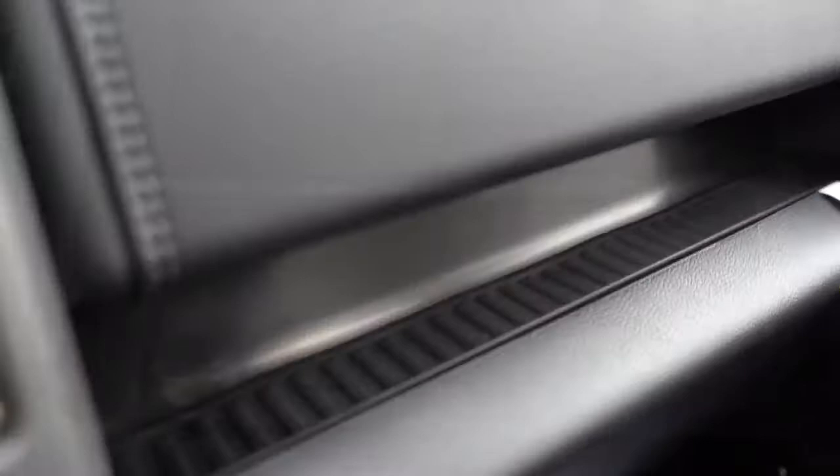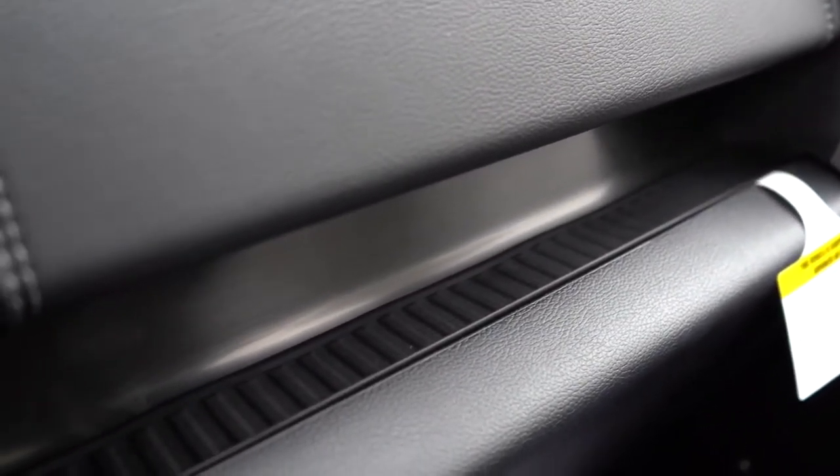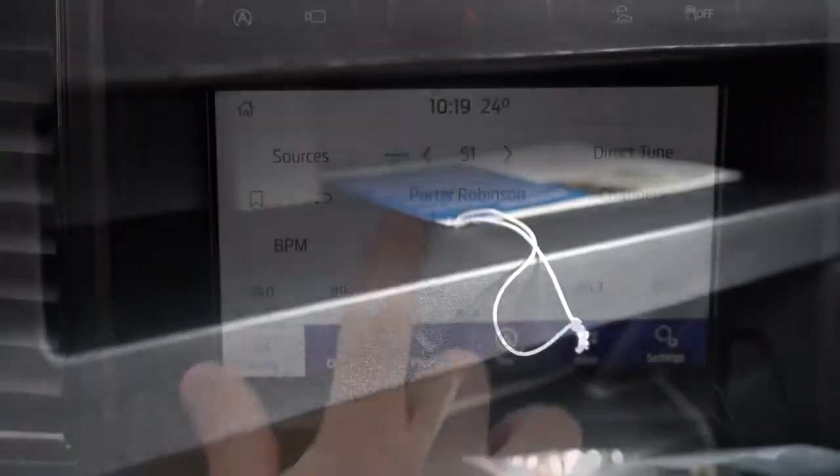Then just above the passenger side glove box, a little tray area, perhaps to store some nuts and bolts or screws or whatever. It really isn't that much of an area, but inside the glove box there, you have your standard glove box, and then you have a separate storage area up top for the owner's manual. Nonetheless, let's go ahead and make our way now to the tech display.